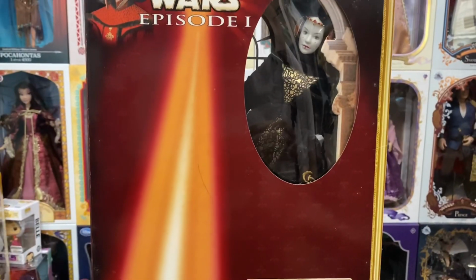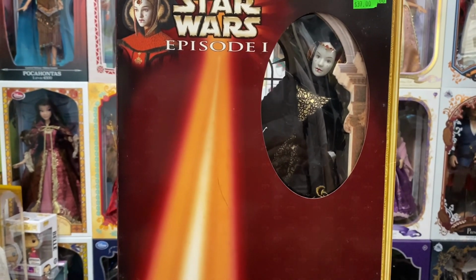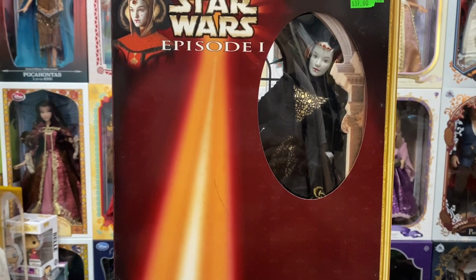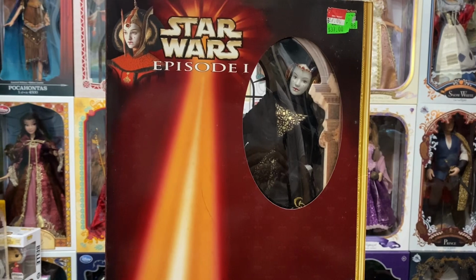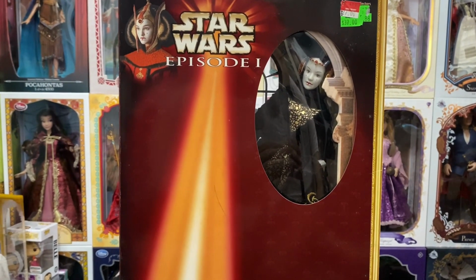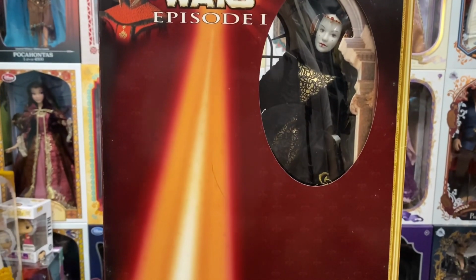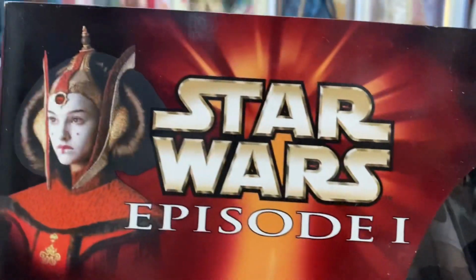Okay, so yeah, you can laugh. It's fine. Like I said, I deboxed these, so I just kind of placed them back in the box. So now they look a little funny. This one you can see here, I got on clearance for $27 at Walmart. Love that. But this was the Portrait Edition, 1999 Portrait Edition, so very similar to the Leia. Star Wars Episode 1 Queen Amidala doll.